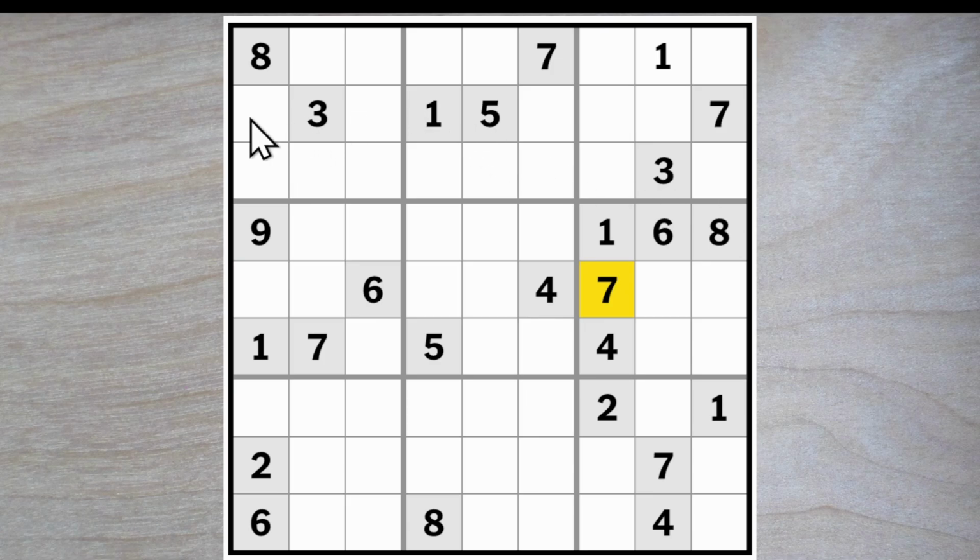We must have a 4 either here or here, and this is how we see that. This 4 blocks up, this 4 blocks up. 4 goes here or here. Now we have to look for a 4 possibility in this row here. This 4 blocks here. So all of these three squares are blocked by 4s. Therefore, a 4 must go here or here.